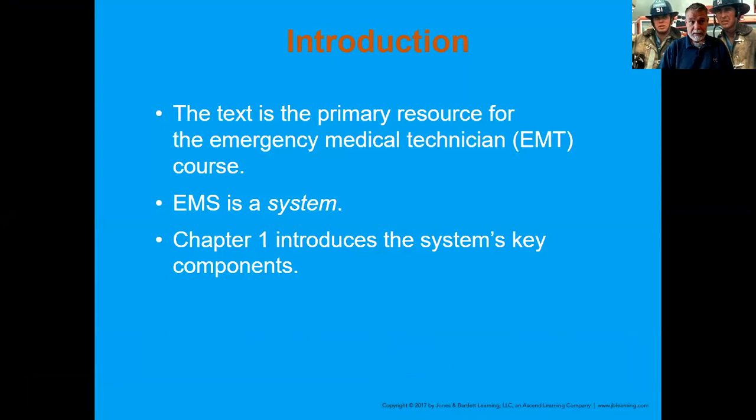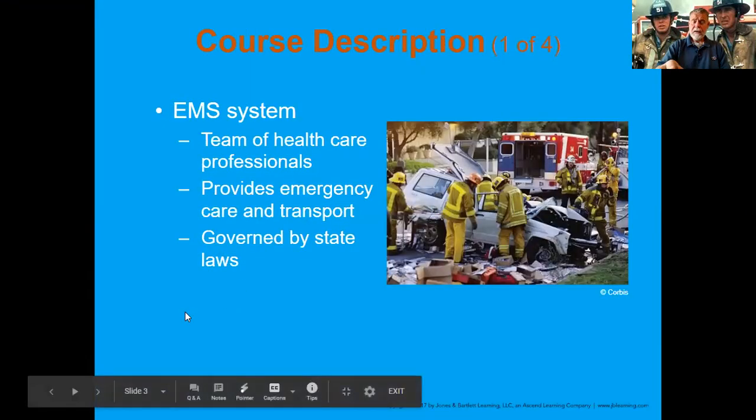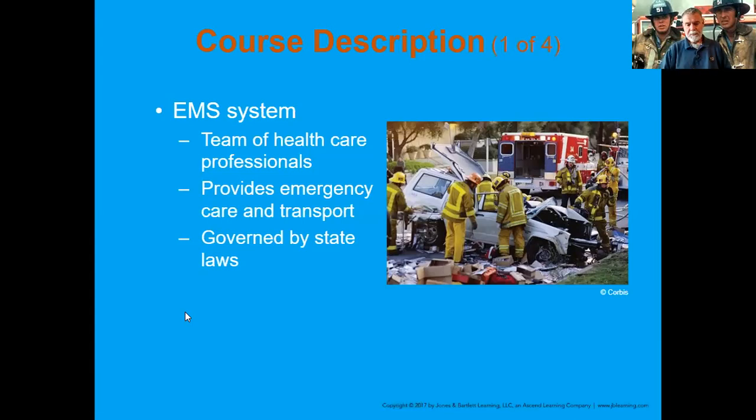And recognizing EMS is a system, right? It's not just one component. There's ambulances, there's dispatchers, there's hospitals, definitive care, public education. I mean, there's a lot of components within the system. So understand, this course is designed to get you prepared to take the National Registry exam.